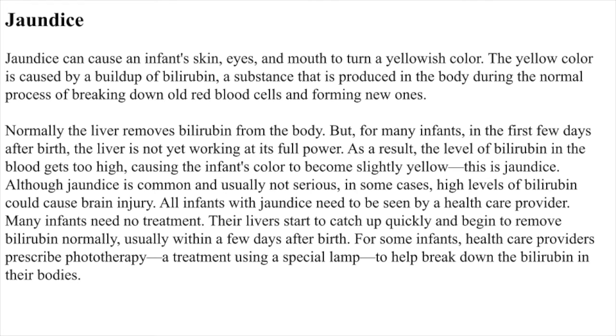This is jaundice. Although jaundice is common and usually not serious, in some cases, high levels of bilirubin could cause brain injury. All infants with jaundice need to be seen by a healthcare provider. Many infants need no treatment.